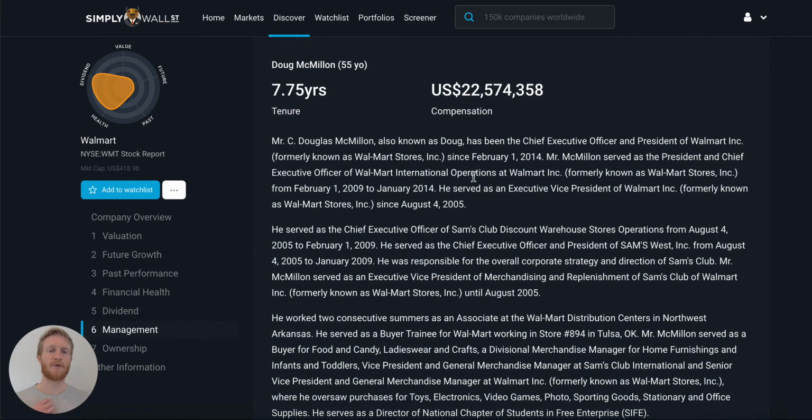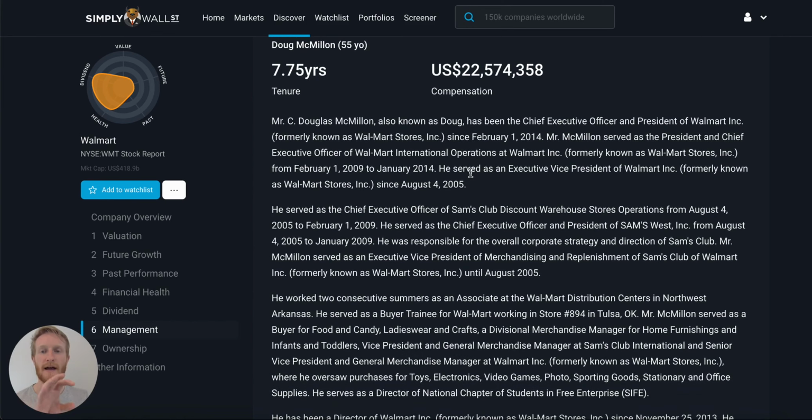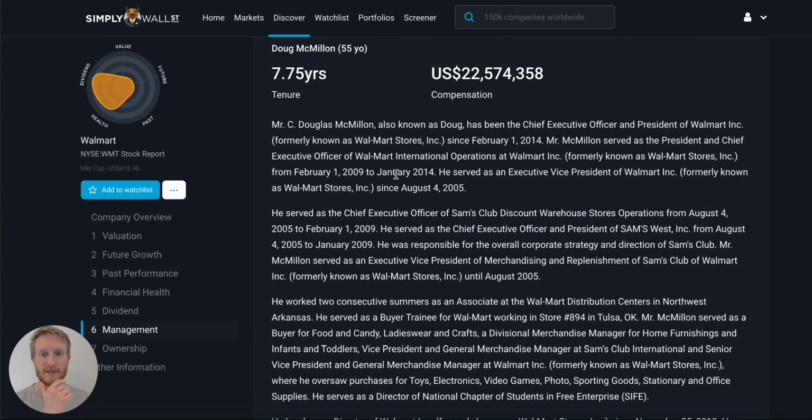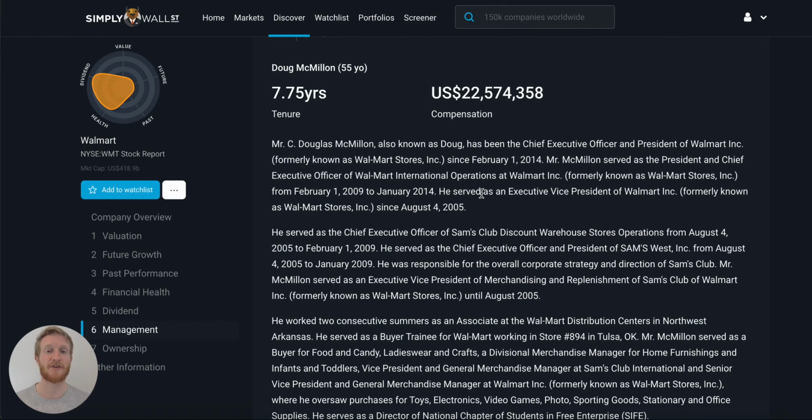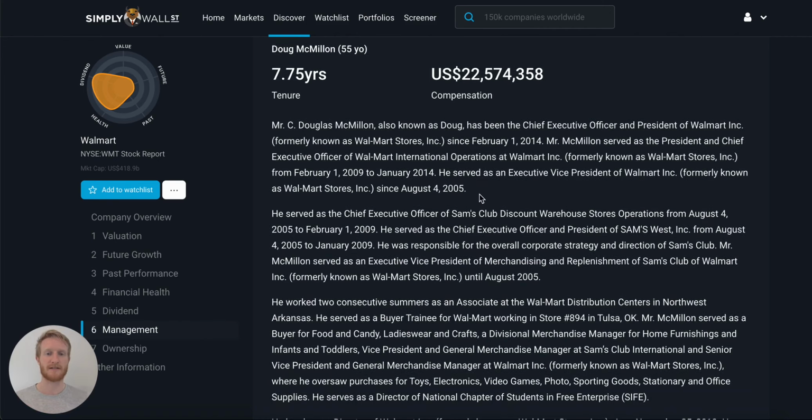And what I'll do is I want to know more of the background about the CEO. So when I'm looking at a business to invest in, just like I would with the company details above, if I didn't know it, I would read more about the CEO here and get more color on his experience. So I can see here already, even though he's been in the CEO role for almost 8 years, he's actually served as the executive vice president of Walmart since 2005. So he's actually got a much longer tenure within the business, which is great.